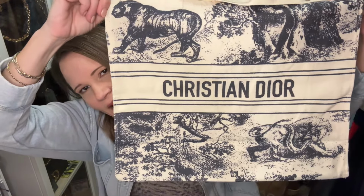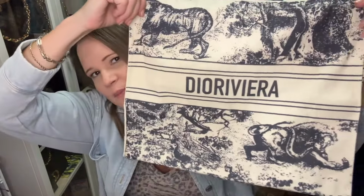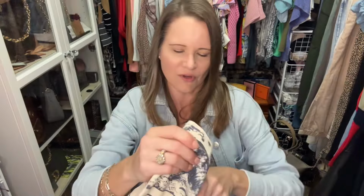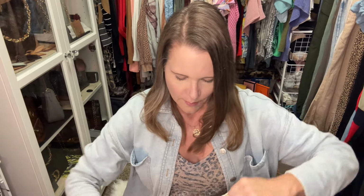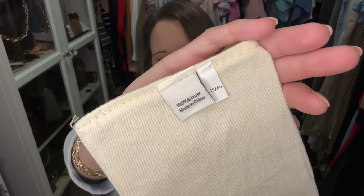I love how it has these scenes from nature, and it's got Christian Dior on that. And then it may have been from a special collection that they did, because on the back it says Dior. I don't know what that means, but Vieira, is that like river or something? I don't know. But anyhow, the inside is just a plain white or cream color, and there is a tag inside that says made in China. And that is why I think that this item was a free gift. Although, yeah, there's the tag. Let me see if I can find it here. It actually has a removable base, which is kind of cool. And there is the made in tag.